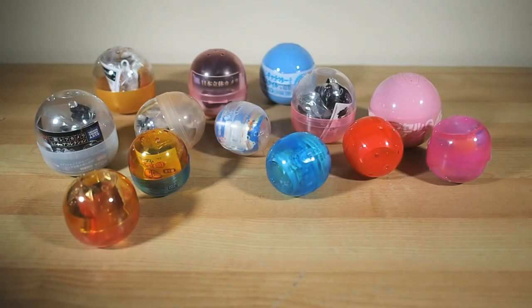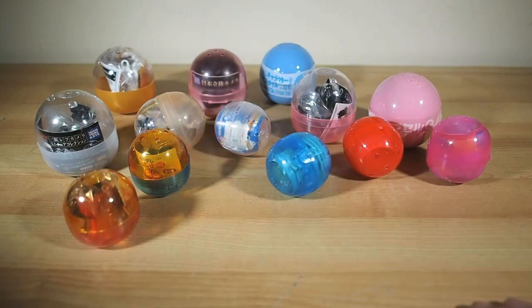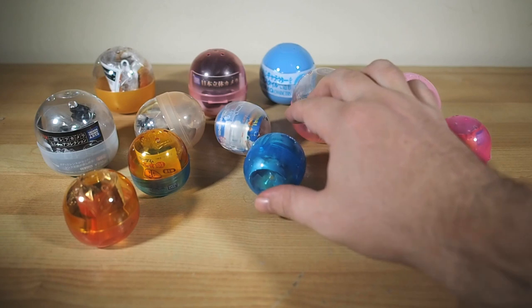Hello again, I am Blunty, and on my desk here today are 13 capsule toys which I collected while on a recent trip to Japan. I made a little game out of it, actually.